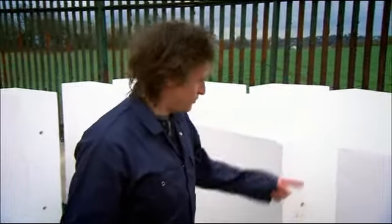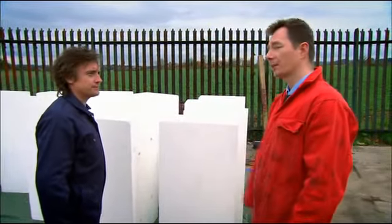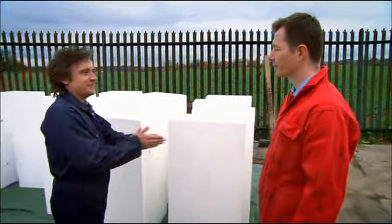Yep. You say it's on the, what, 1/10 scale? 1/10 scale. It's still quite big, though, isn't it? It's going to be big. It's going to be about 6.5 metres high. Sydney is about 60 metres high.